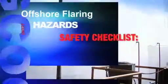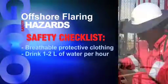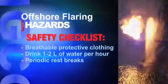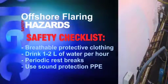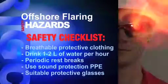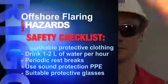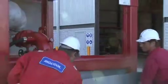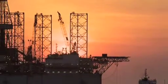operations. Remember, wear breathable protective clothing, drink between 1 and 2 litres of water per hour, take periodic rest breaks, use sound protection PPE and wear protective glasses that protect against both direct and incidental light radiation. A RigCool safety system, coupled with your own due diligence and use of appropriate PPE, will ensure that essential flaring operations are completed productively and safely. Be smart, be safe and stay cool with RigCool.